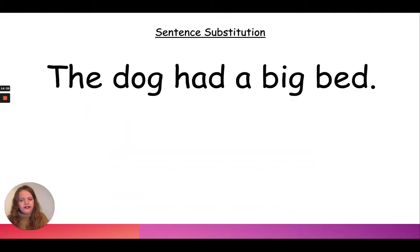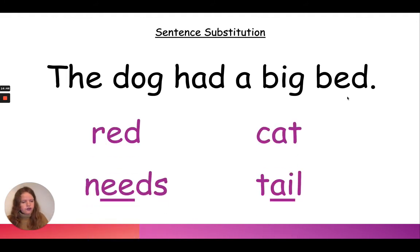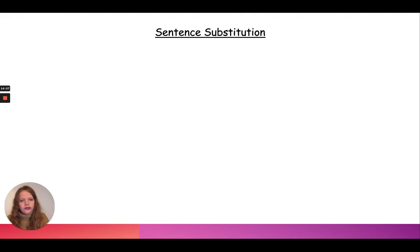Let's make our sentence back to normal. The dog had a big bed. And this time we're thinking about this word, cat. Where could cat go in our sentence? Have a think. Where could cat go in our sentence? Let's have a look.